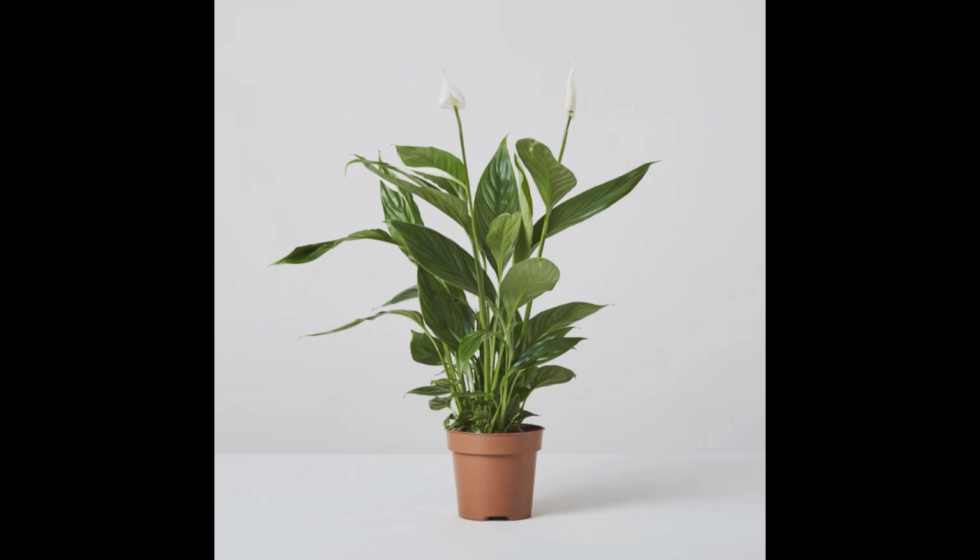2. Air purification. One of the standout qualities of the peace lily is its exceptional air-purifying capabilities. NASA's Clean Air study identified the peace lily as one of the top indoor plants for removing common indoor air pollutants such as formaldehyde, ammonia, and benzene. These pollutants can be found in everyday items like carpets, furniture, and cleaning products. By incorporating peace lilies into your home decor, you can significantly improve the indoor air quality, creating a healthier environment for you and your loved ones.